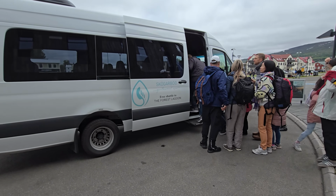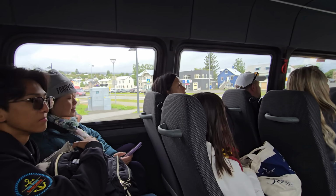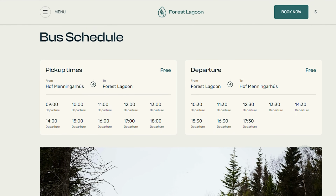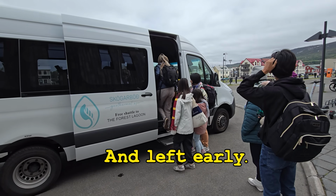Now one of their nice features is that they offer a free shuttle, which picks up and returns in front of the Hopp. It's a nice bus, but it's smallish, so be early. And the posted times on the website are a little loose, at least in the morning. So the bus schedule says 10 o'clock. The bus is early and filled up pretty quickly and left early.